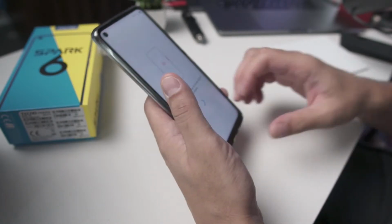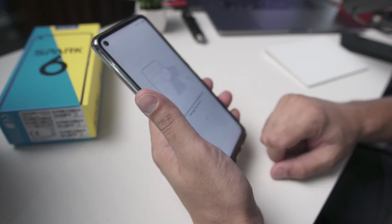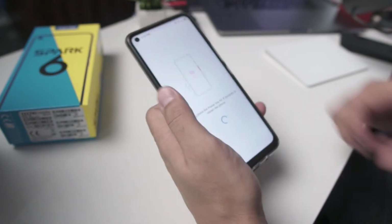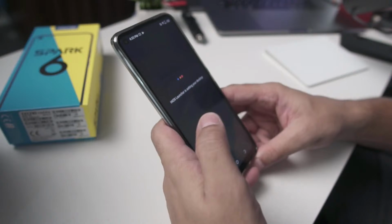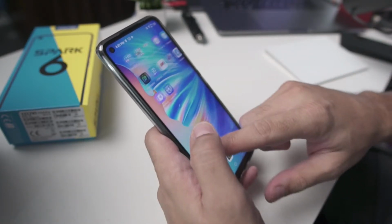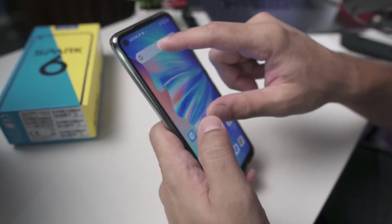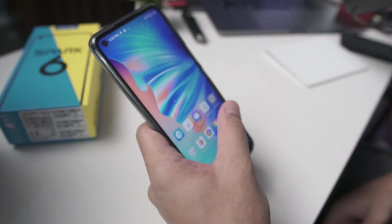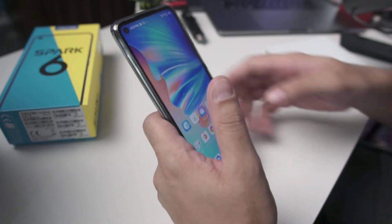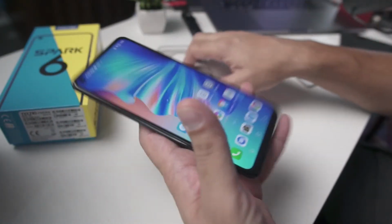Forcibly removing the internal battery will destroy this phone, damage the phone. All right, so it's just finishing up. And there it is. So here we have it. The first thing I do usually is I just get rid of the timer and also this. All right, so here we have Tecno Spark 6 all set up. I'm just going to take the cover off as well.